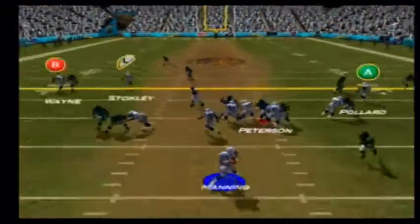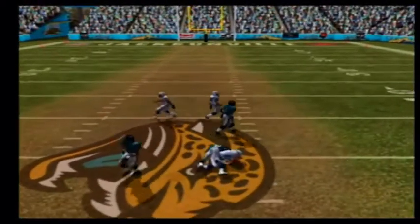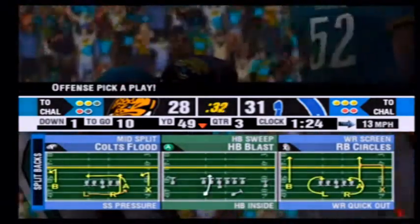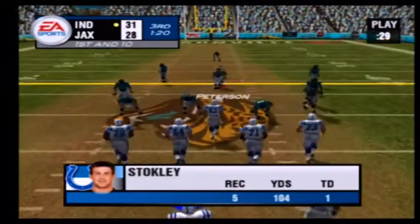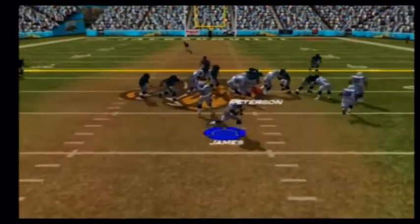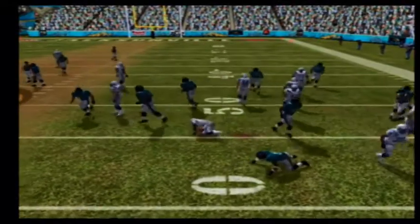James, they'll go with a play fake. Rolling, the 40. Stokely has just passed the 100-yard mark. First and 10. Ball on their own 49. Set. Get out. Bounces it left. Loss of around 2.